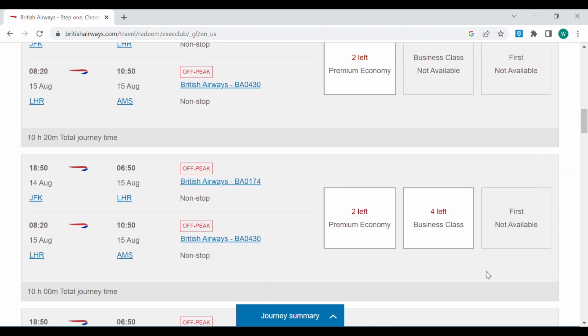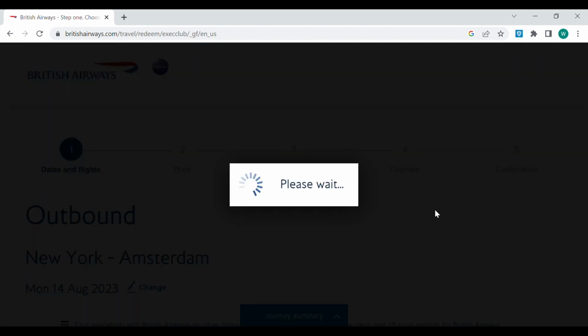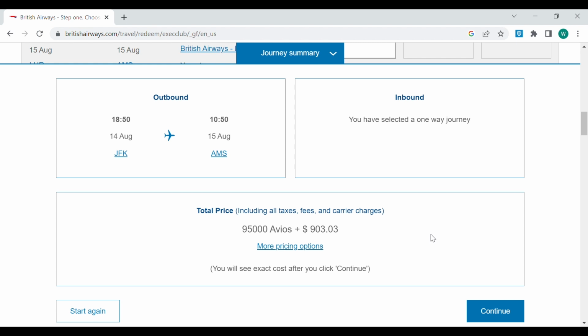But here is business class availability on a little bit shorter set of flights, 10 hours total journey time, an hour and a half in Heathrow. That should be okay, but it's just a little tighter than I would like, but there are 4 seats left. So this one's slightly better at 95,000 Avios, still an awful lot, and $903. So we are unlikely to use this, but I will log it so that we are keeping track and we can do a bit of comparison here.